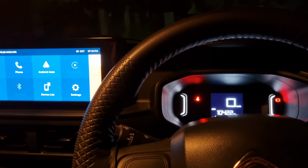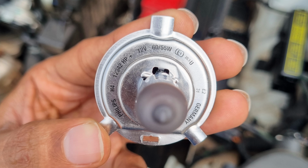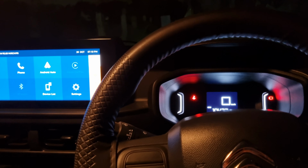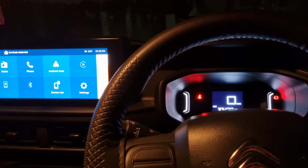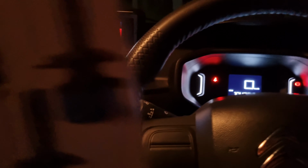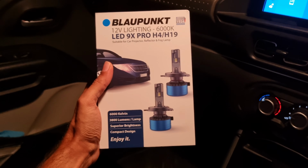Upon checking with the service center, I got to know that the specification is 55 watt, 60 watt: 55 for the low beam and 60 for the high beam. When upgrading to LED, as you guys know, LED produces more light and lumens than halogen. So even if you get a lower wattage LED bulb, you will get better visibility in LEDs. So I went ahead and bought this Blaupunkt brand.